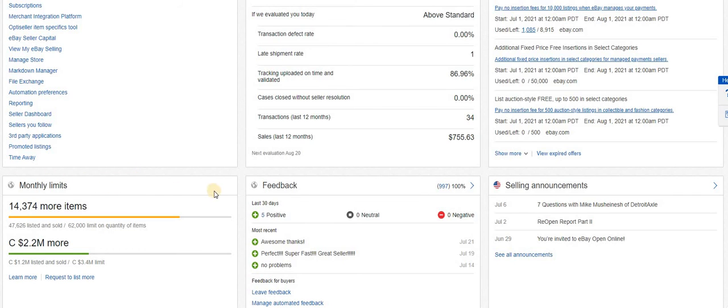Based on your account history and your sales, eBay limits the number of products that you can list. As you can see here, my limit is 62,000 products allowed, quantity of items. So keep that in mind.